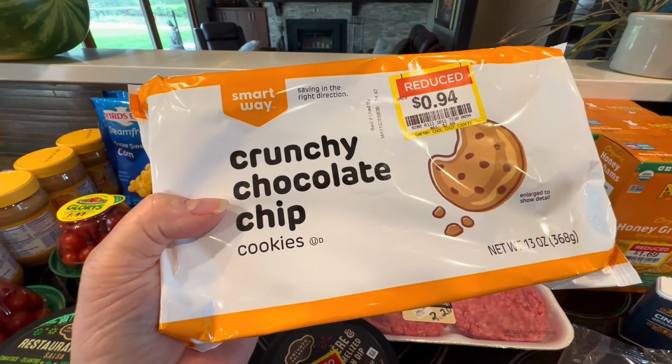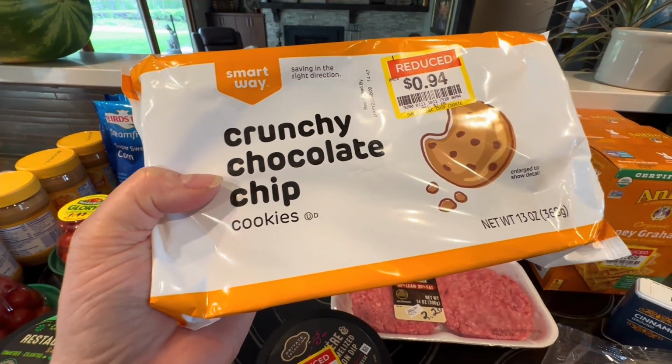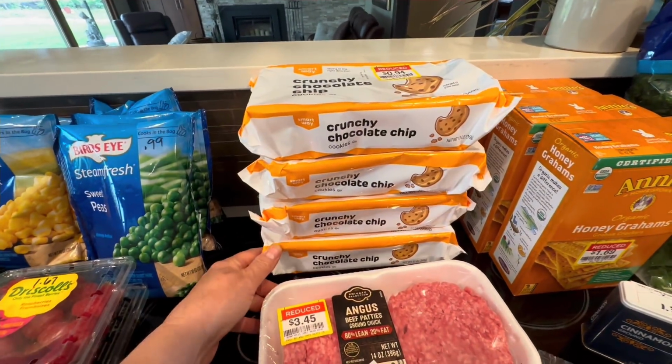They're normally $2.69, which seems really high to me for a cheap chocolate chip cookie, but maybe not after seeing how much chocolate chips cost.